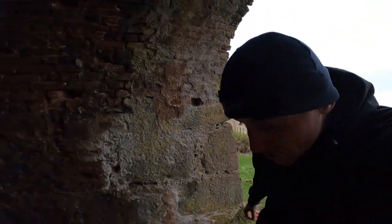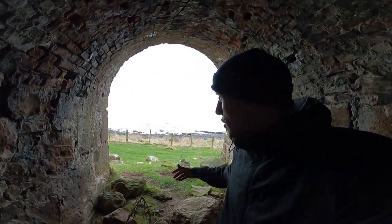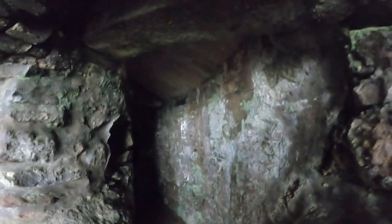So nowadays, most commonly, stuff like this is just a home to coastal walkers. I was going to say sheep. Actually, I think this is a sheep field because there's a fence there between us and the path. So this is most commonly just used by sheep now. Here, I'm going to get the torch on here. We'll have a proper look.